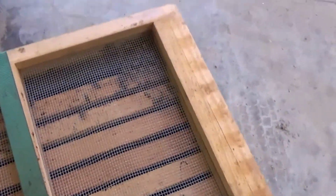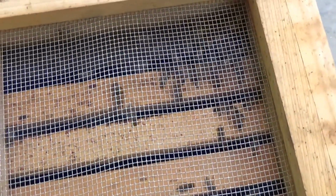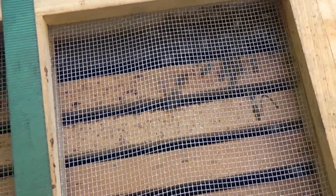Well, it's a little cool, so the bees really aren't all up on the top. It's kind of really not indicative of how many bees are in there with what you see up here. I would imagine that we had about 5,000-6,000 bees, not a whole lot. It wasn't a big hive. And the queen, I'm saying she's inside there.